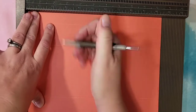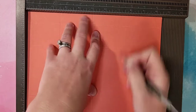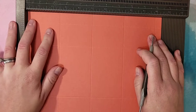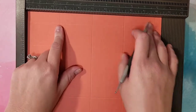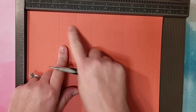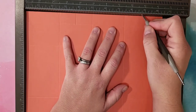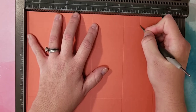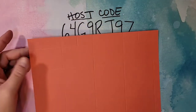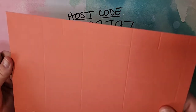So on that 10.5 inch side, we're going to score it at 2.5, 5, 7.5, and 10. Now without moving our paper, we're going to make a couple of lines to mark this. We're going to mark it at 3 3/4, and I am only going down to that first 3/4 inch score line. And then we're going to make one more line at 8 3/4, just down to that score line. Okay, we're going to put our Simply Scored away. We don't need that anymore. I hope you can see those little lines. They just went down to that first score line there.